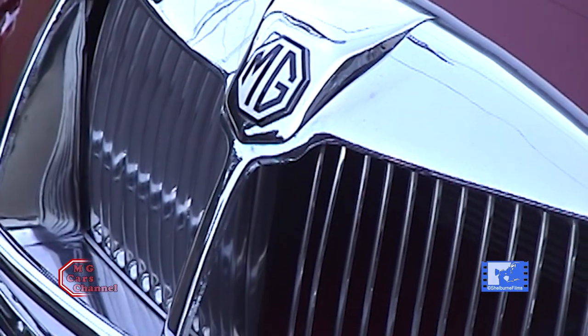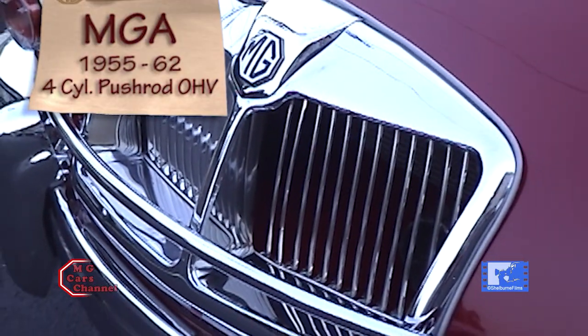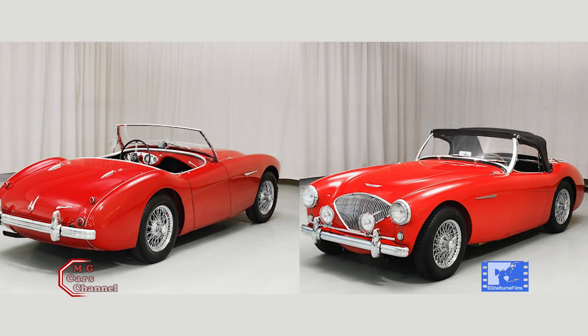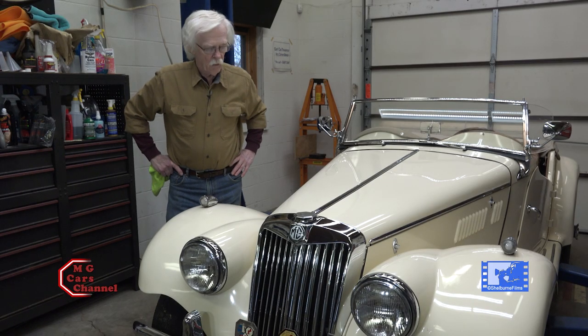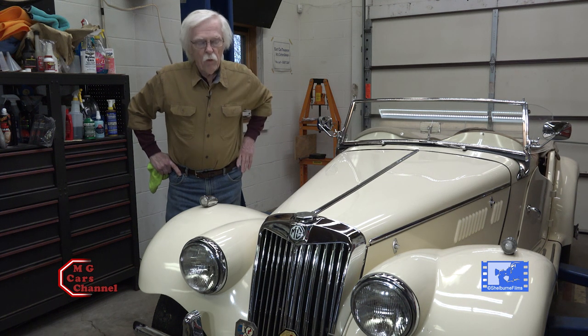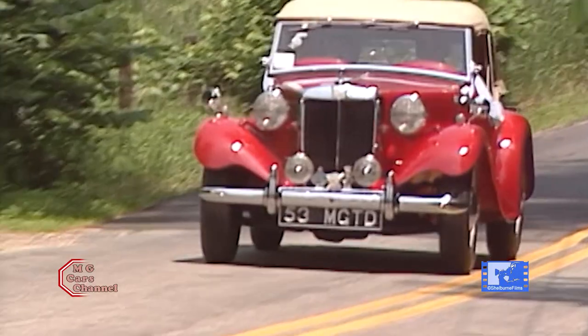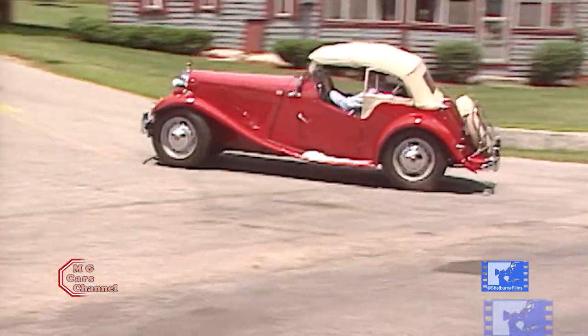But BMC, having the Austin Healey 100, a four-cylinder, two-seater, nice streamlined sports car, didn't want it in competition with another streamlined four-cylinder car. So they said, go back and redesign, or give a facelift to the TD. Well, they did. They went back to the factory.